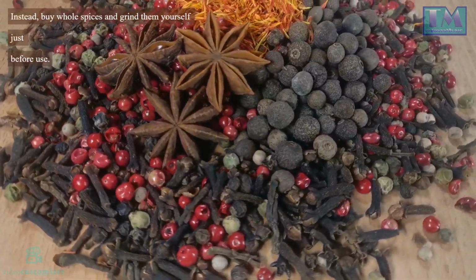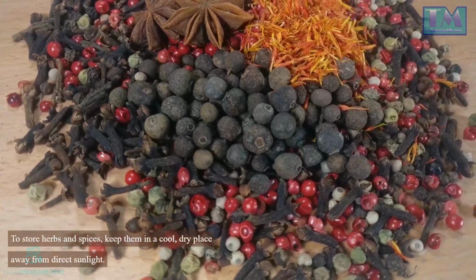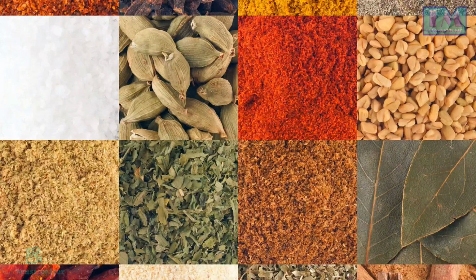To store herbs and spices, keep them in a cool, dry place away from direct sunlight. You can also freeze them in ice cube trays for later use.